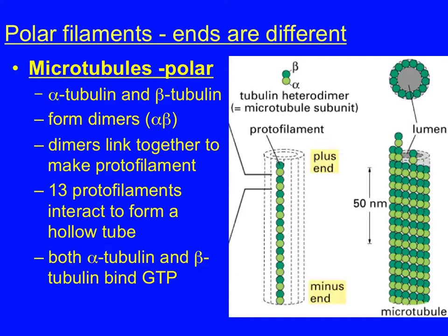What they're showing you here is one individual filament of alpha and beta. So they're saying alpha is green, beta is darker green. Yeah, they could have made it a different color, made it easier. Light green, dark green, light green, dark green. Those are alpha betas. But a microtubule isn't made up of one string, it's made up of 13. So you have 13 strings of alpha betas.